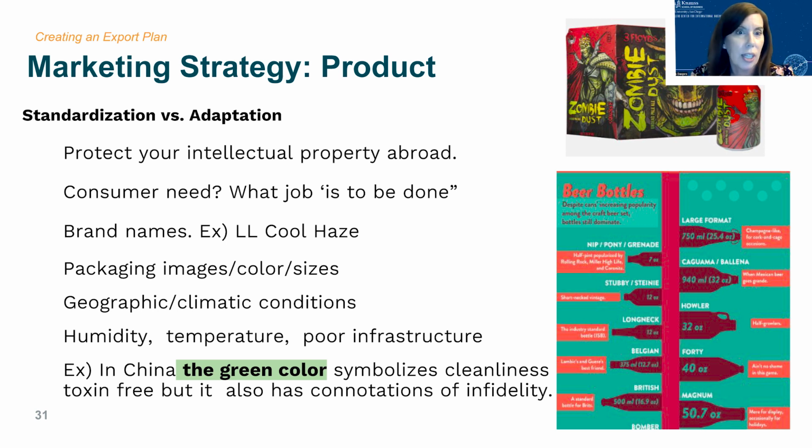Even the packaging aspects of your product matter. I included here that actual presentation sizes are different from country to country. Here's Zombie Dust, and this is a reflection of our fascination with zombie culture here in the US.